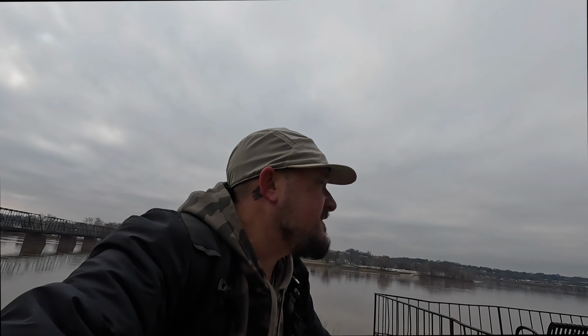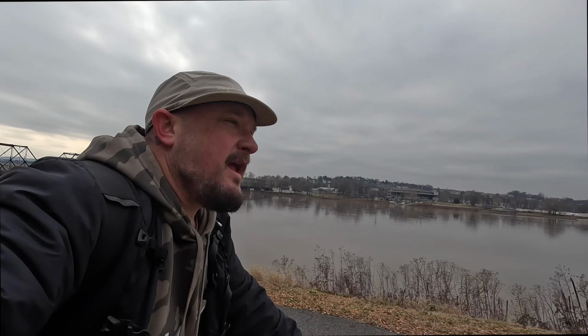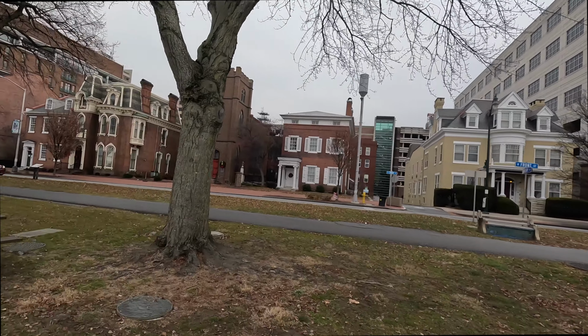Speaking of beautiful, that is the Susquehanna River here on my left. We are again in Harrisburg, Pennsylvania, which is the capital of Pennsylvania, if you didn't know. Most people think it's Philadelphia. Damn, wrong. Harrisburg, Pennsylvania. Look at the architecture, it's really nice.